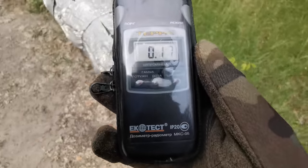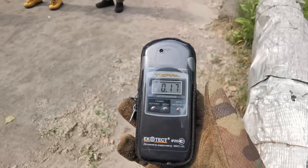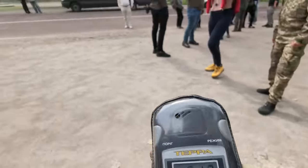I'm 17 now, so we were on 10 before, so a slight increase, nothing major.